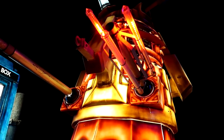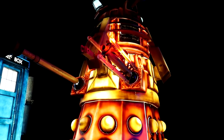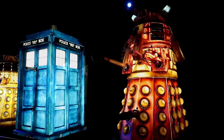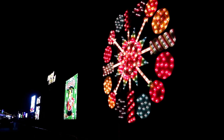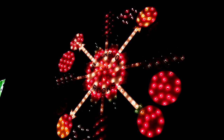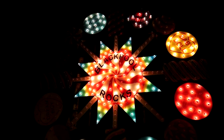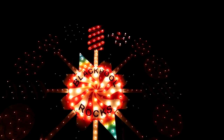Don't know if it's picking up, but there you go. They are saying exterminate. Oh, they look really good. Love those. Really like the TARDIS there, and of course, all of the Daleks as well. Got Blackpool Rocks just here. Remember seeing this one all folded up, actually, in different pieces back at Lightworks. Nice to see it back out again, though, for everyone.